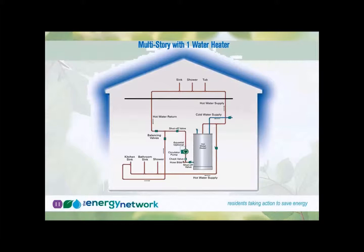And here's a very simplified system where we have balancing valves between one floor and another floor, and a recirc system. Typically what I find out there is that on the recirc system, there's a recirc loop, and there's a manifold, and off the manifold, there's another 15 feet or so that goes to the shower or faucet.